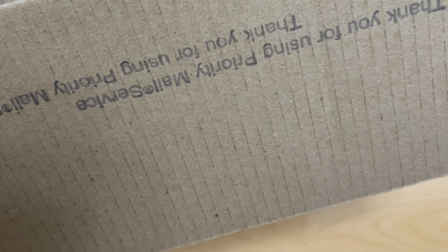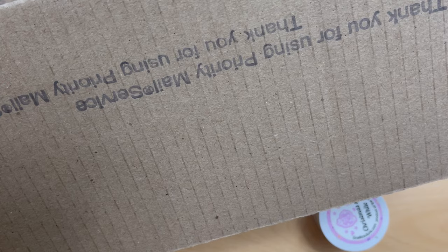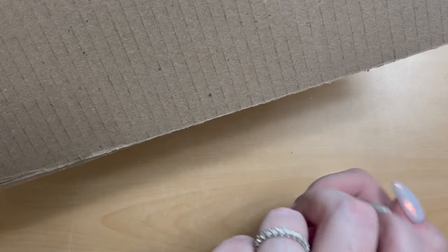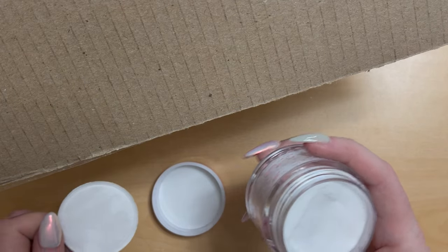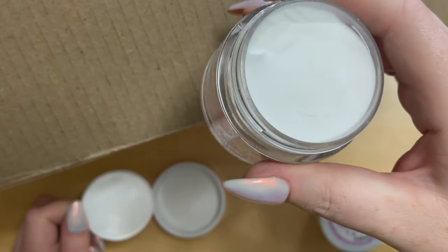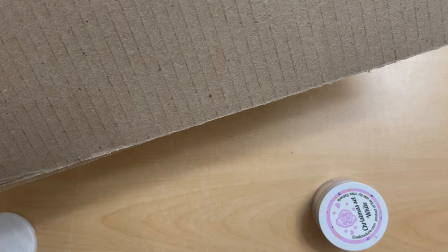And then, Easy Ombre Powder. I wonder if this one is a white. Yeah, it's hard to say. It doesn't really look like a clear. It looks pigmented. But we'll see. I'll have to swatch this another day. Ooh, Christmas set white. Okay, sweet.